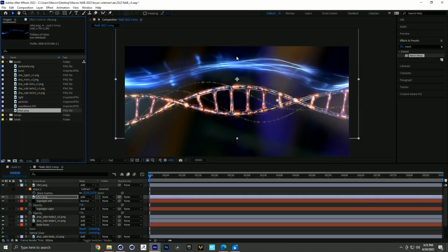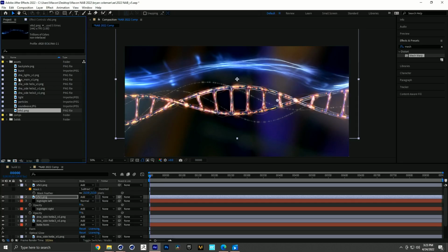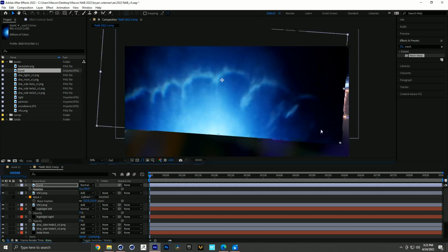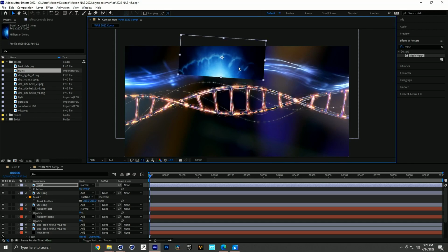So let's add a few more layers to this to kind of give it that moment of explosion. I have a few other little elements here that I'll add. And again, I'm just kind of showing you how I do this. It's not exactly how I did it, because originally I did this in like 4 days, and I'm trying to get this done in about 1 hour right now.